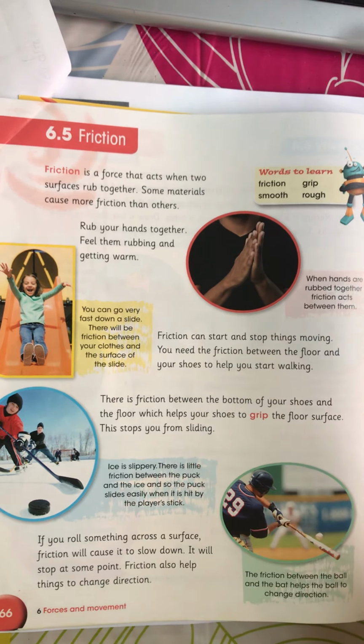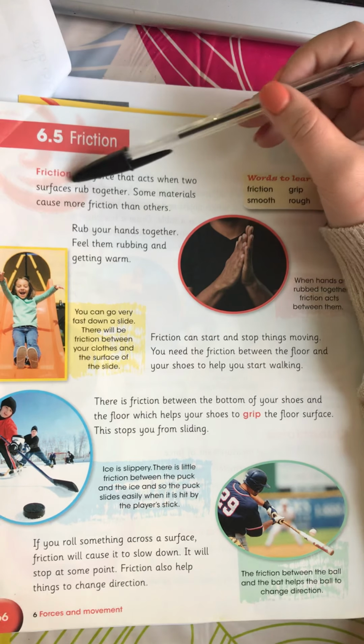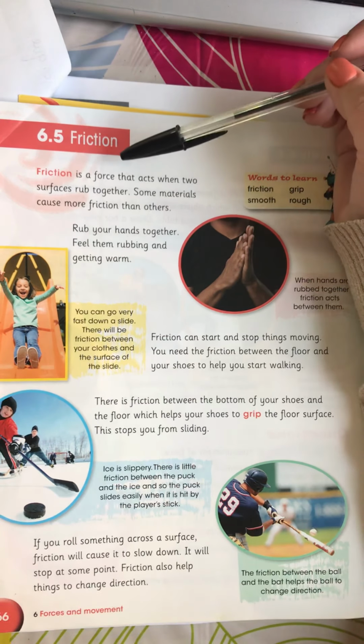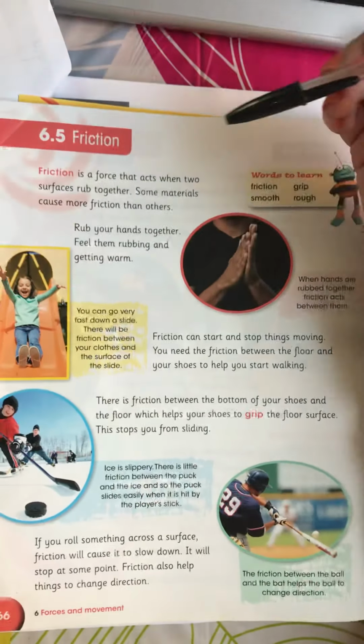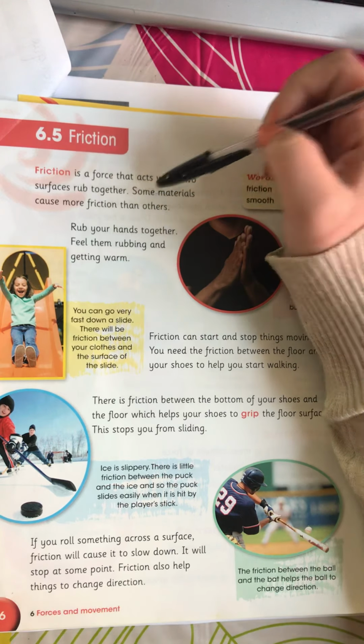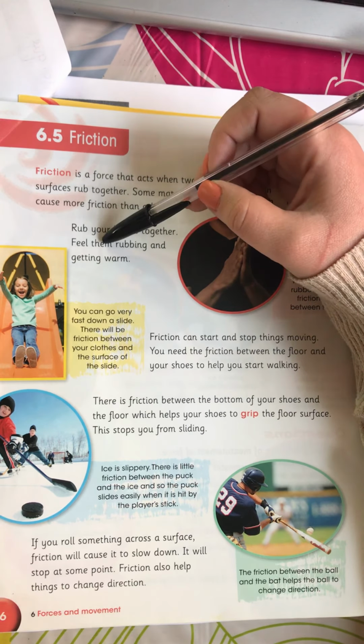I can't remember where I was, but I think we just started with the topic of friction, so here we go. Focus your mind. Good. Friction is a force that acts when two surfaces rub together, like we just did with our hands. Some materials cause more friction than others. Rub your hands together. Feel them rubbing and getting warm. We already did this. When hands are rubbed together, friction acts between them.